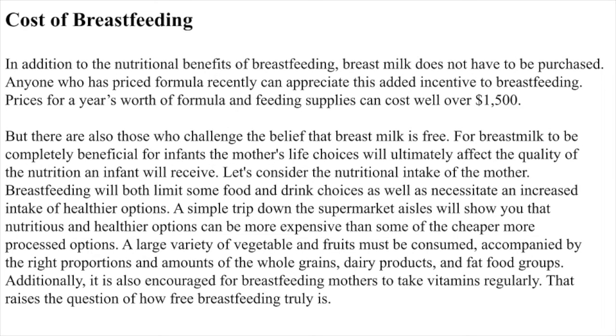Cost of breastfeeding. In addition to the nutritional benefits of breastfeeding, breast milk does not have to be purchased. Anyone who has priced formula recently can appreciate this added incentive to breastfeeding. Prices for a year's worth of formula and feeding supplies can cost well over $1,500. But there are also those who challenge the belief that breast milk is free.